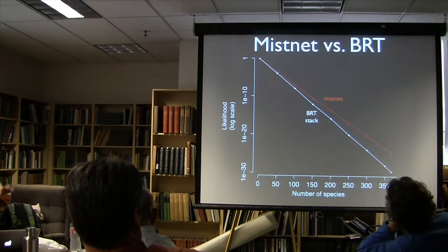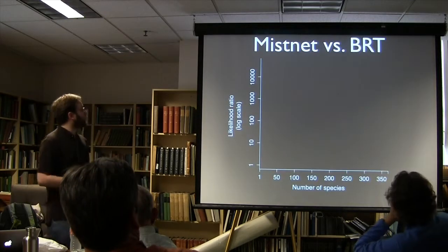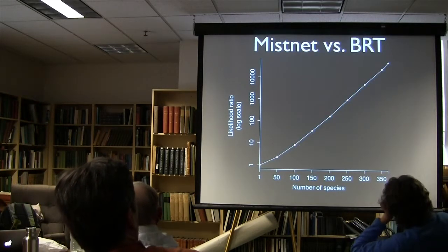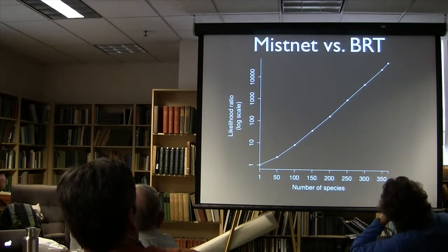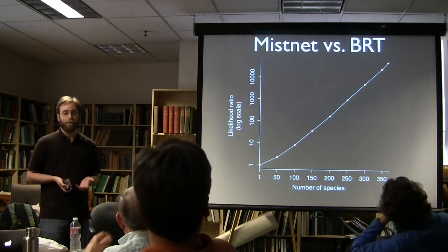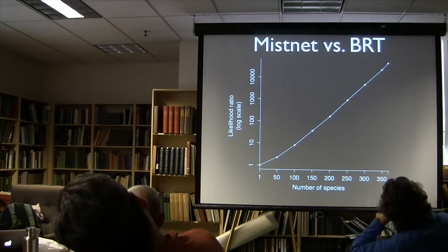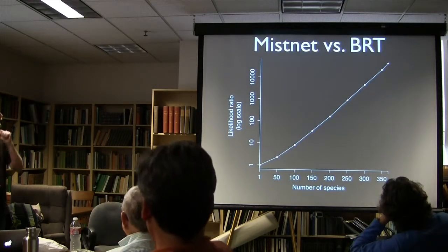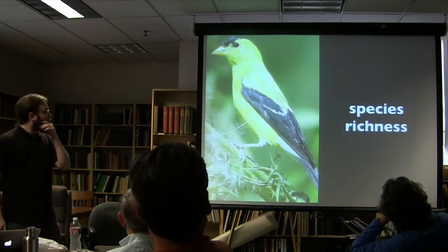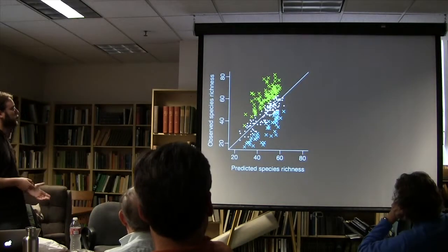So showing this another way, I'm going to show the gap in predictive accuracy, or in likelihood, between the 2 different models, starting from the models being very similar, both getting most questions right, to by the time you're trying to predict a whole species assemblage, MISNet is tens of thousands of times better at predicting the community composition of a whole group of species, rather than trying to predict one at a time and assembling them after the fact. And it's a little bit hard to think about, what does a factor of 10,000 mean? In this case, I'm going to show with species richness.